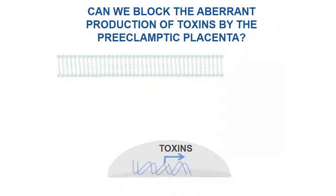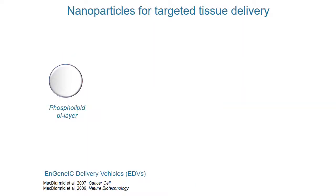And so we set out to see if we could actually block these toxic factors being produced from these placentas. And so we generated some small ribonucleic acids, which you don't need to know too much about, but they're very similar to DNA, but much smaller. And they're able to bind and inhibit gene production in the dysfunctional placenta. But that's great. How are we going to get it into the placenta?